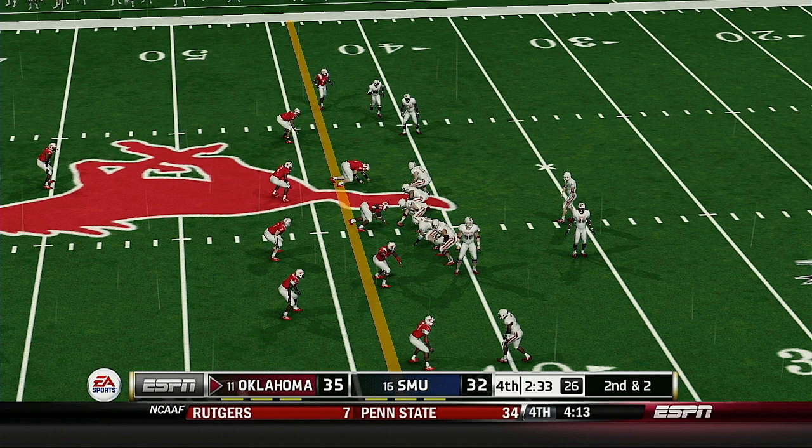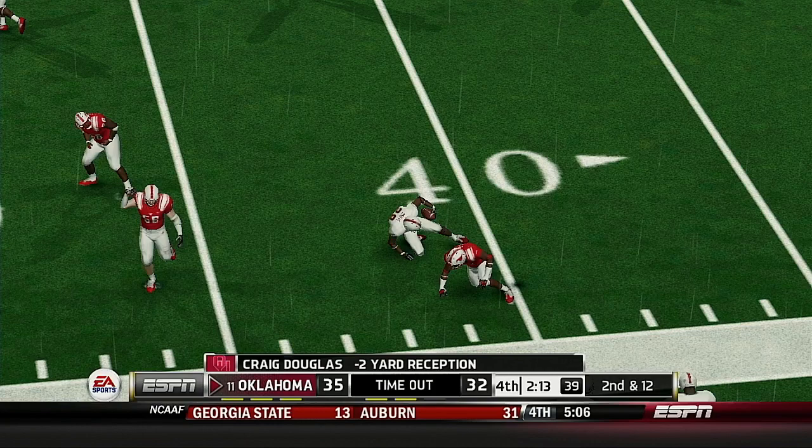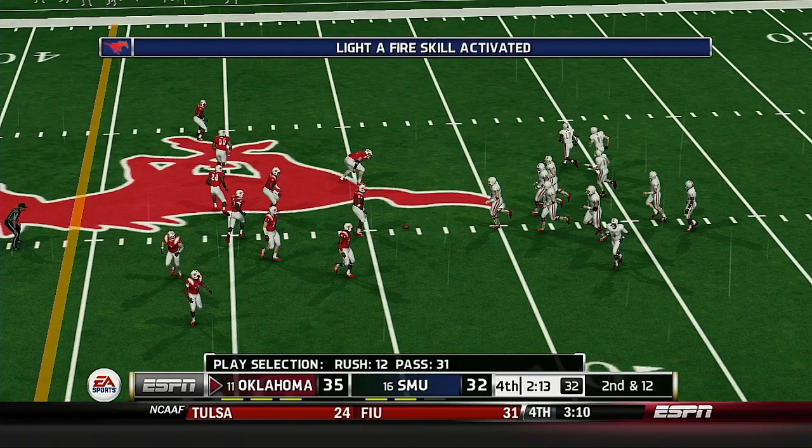Set up a little screen, gets it to his tailback. SMU just took their first timeout. From their own 43-yard line, it's second down. And he's tackled in the open field. The Mustangs use their second timeout. A little more than 2 minutes to go in the fourth quarter.